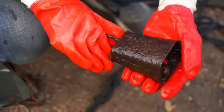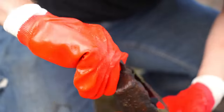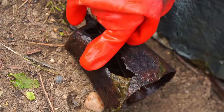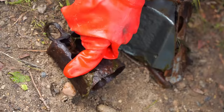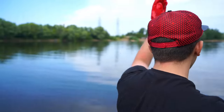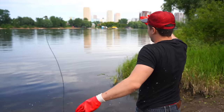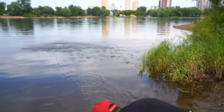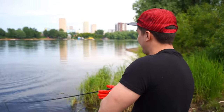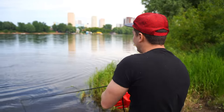So rusty, so destroyed, but still kind of working. This is a cowbell. Simple one, but I don't think this thing is connected to the airplane, but anyway, it's an interesting find. So let's row to that side. Let's see what can be there. A lot of finds in that place, you know. So who knows, maybe there are still some parts of an airplane.